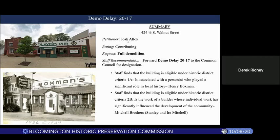Yes. Okay. So I want to thank Josh first because the owner took me last Wednesday, I think it was, through the two buildings, or through and around the buildings. And yeah, there's no doubt that the inside of the Players Pub in particular is in bad shape. There's no doubt about it.